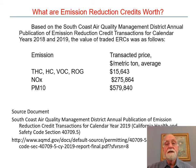So what is the value of ERC? Based on South Coast Air Quality Management District annual publications of emission reduction credit transactions for calendar years 2018 and 2019, the value of traded ERCs was as follows. THC, hydrocarbons, volatile organic compounds, reactive organic compounds had a value of $15,000 per metric ton. The NOx had a value of $275,000 per metric ton. The PM10 had a value of $579,000 per metric ton.